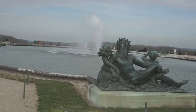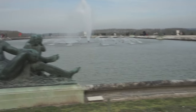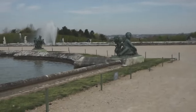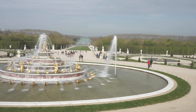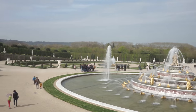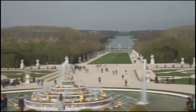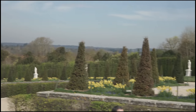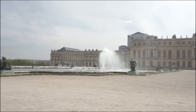Don't know who that is, but it is a man. I hope that is a man. And I found my fair lady. Oh my god! Look at that fountain, guys. This fountain. It's pretty extravagant with all the gold. You can see all these statues along the edges. Ooh, I'm getting some mist. This feels like Niagara Falls.